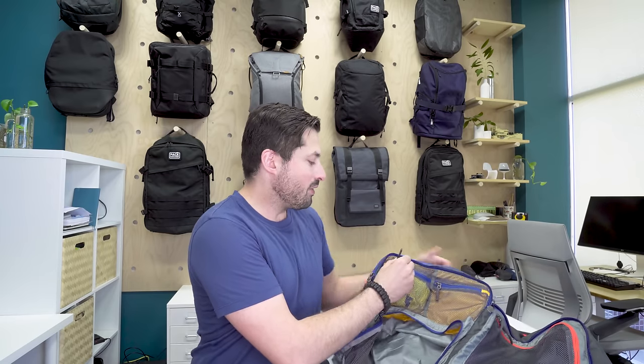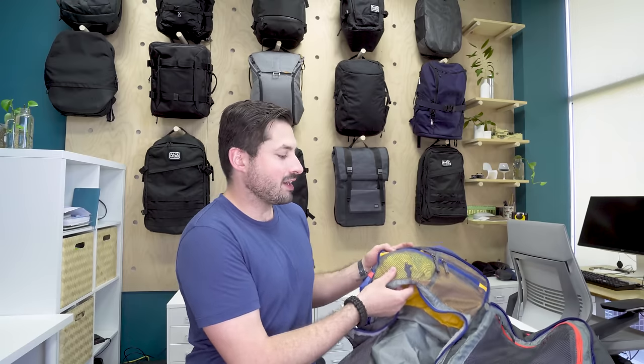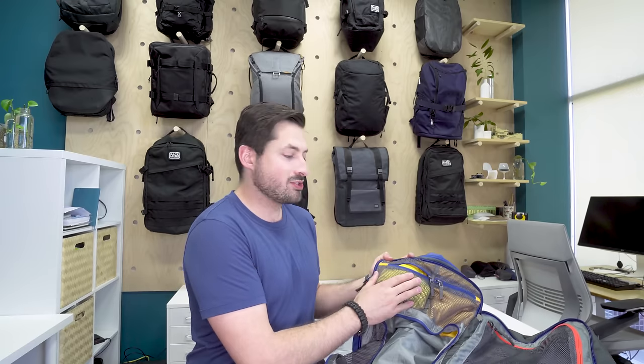Also, the rain fly fits perfectly in here. That comes with the bag itself. It's a good place to store that if you do wanna carry it around with you.